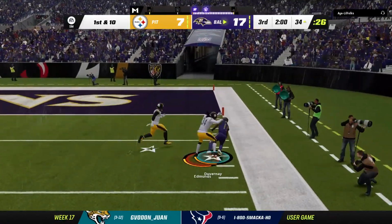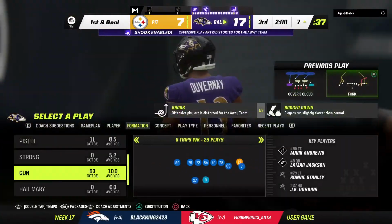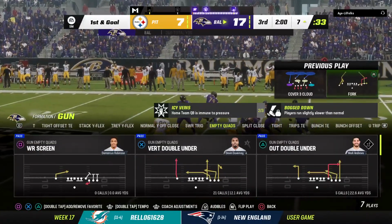That's taken in by... And now look at this. Big gain, but a fumble. And this is going to kick out of bounds. Boy, a fortunate bounce or two there. They'll keep possession back inside the 10-yard line.